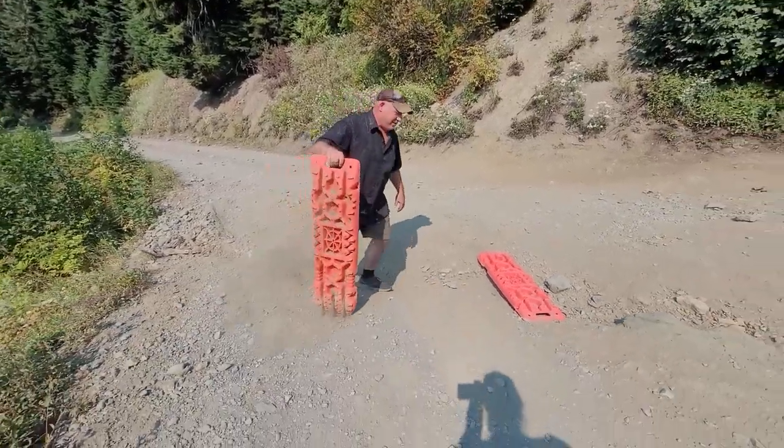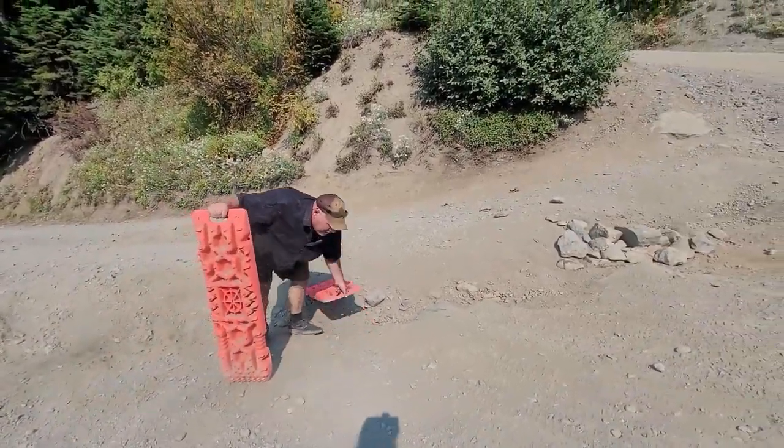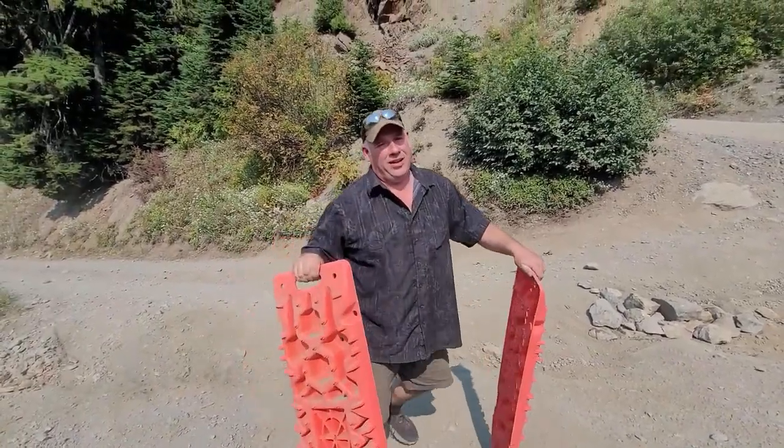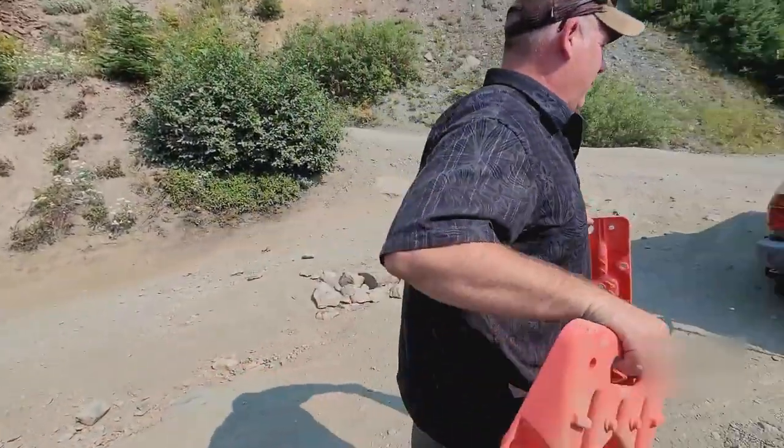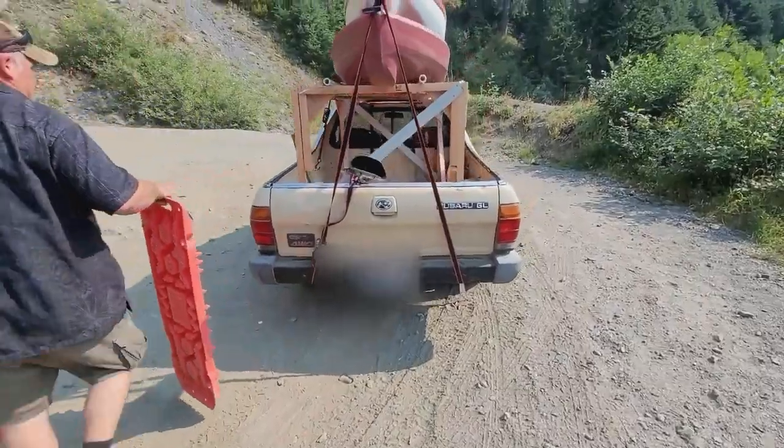Come on, let's go to the next disaster. So, you know, everybody's always talking about how on a video you can't see how steep something is. Oh yeah, you can't see. No. Let's go. Cars are coming. Let's get out of here before they ask us for help.